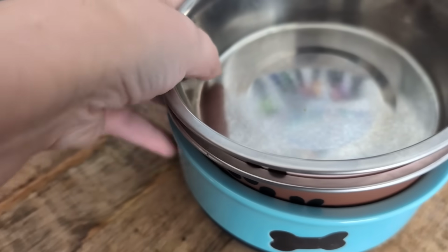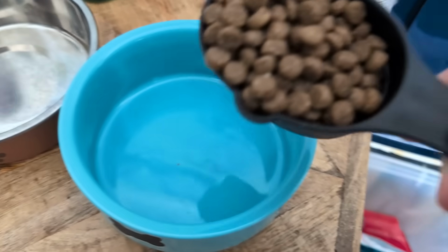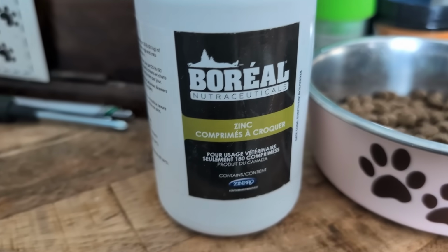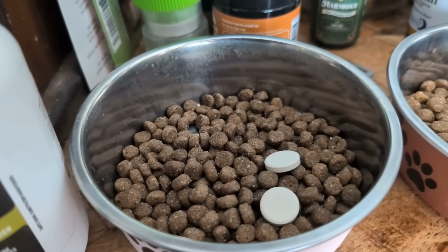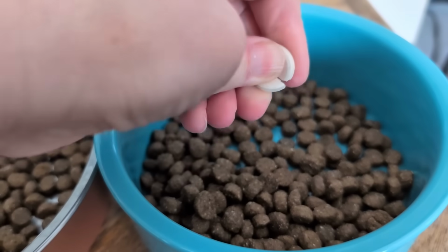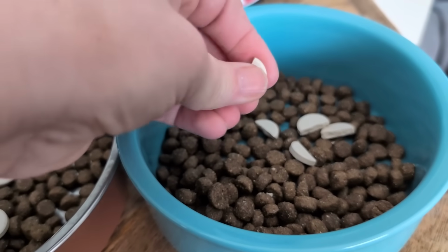So then we head back over to the food making station and we make their dinner. Now for their dinner, each of the girls gets a half a cup of food. The first thing we're going to add after that is their zinc. Now, not every dog needs to be on this, but all of my dogs are. Eleanor and Kira both get 2. Memphis gets 2.5, which of course I have to break up because she doesn't like the way they taste.